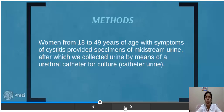Method: women from 18 to 49 years of age with symptoms of cystitis provide a specimen of mixed urine. After that, we collected urine by means of a urethral catheter for culture.